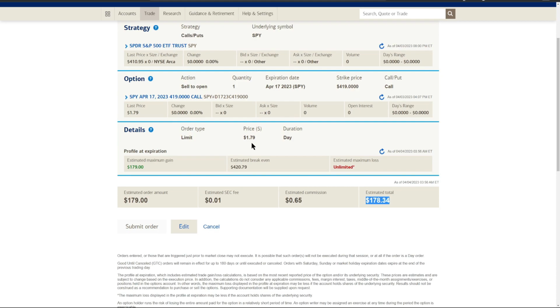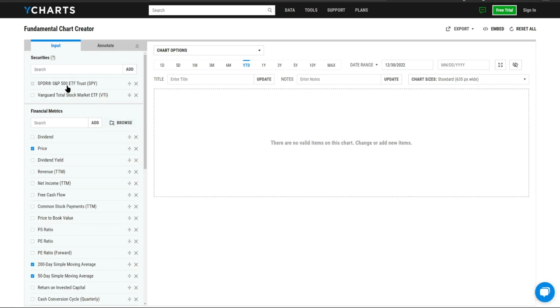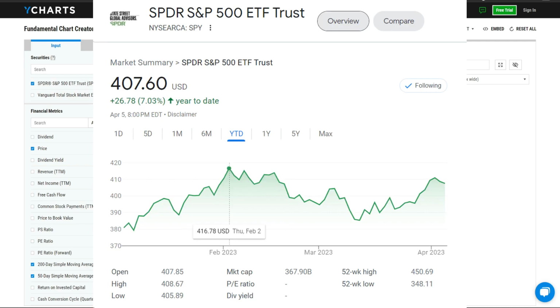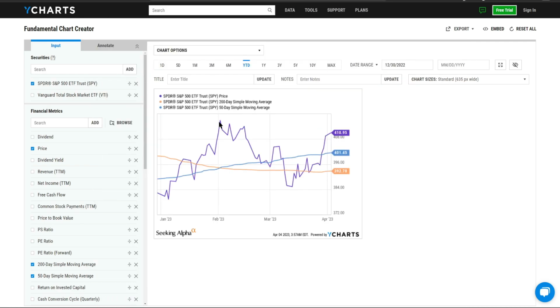2% is actually quite a bit. And with as much as the market has moved recently, I'm not sure if the market will move another 2% to $419. Looking at the S&P 500 here, I can see that 419 isn't out of the realm of possibilities here. Back in the February timeframe, the market did hit about 415, 416. So 419 would really be pushing that recent high.